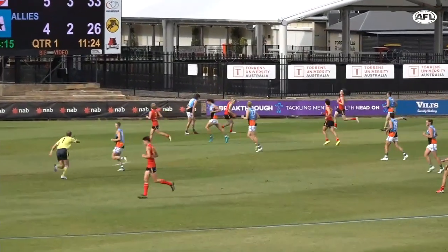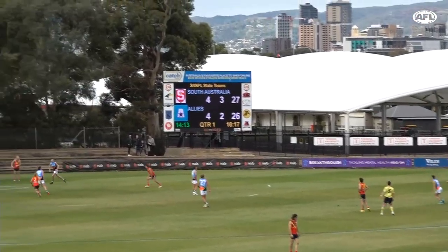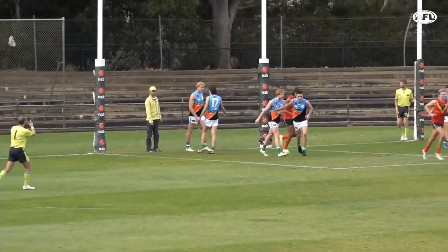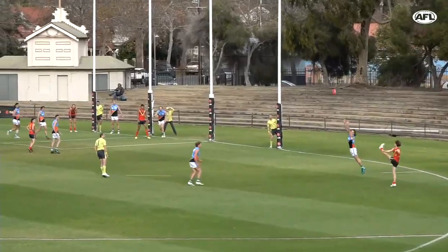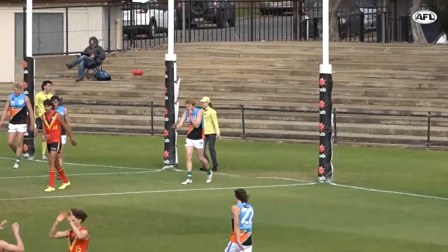Chipping one over the top. Full there. And that's not Lemmy, in fact. Kick will be from about 45, directly in front. Jaiden Magor. It is straight enough, and it is long enough. That's a great kick into the wing. Left foot snap around the body is good. It's a goal.